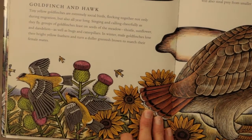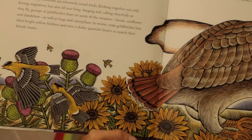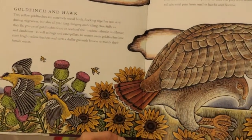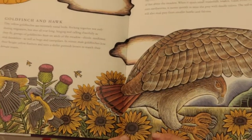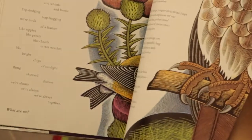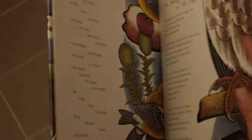And I thought about this poem this last week because we saw goldfinches eating our sunflowers in our garden. So that's what goldfinches are like. They're always together, just like the poem. And that's the end of our poem for today.